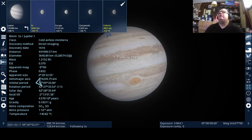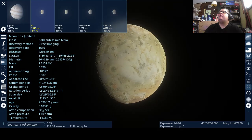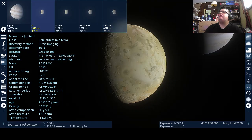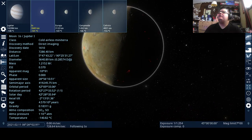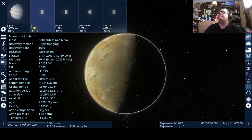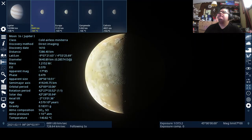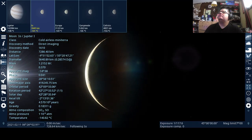Now we're going to head towards some of the interesting moons. Io's the first one, the most volcanic body in the solar system. In fact, if we get on the night side, we can actually see some volcanic activity right there. You can see the lava coming up. This bright area to the left is reflecting sunlight off Jupiter.